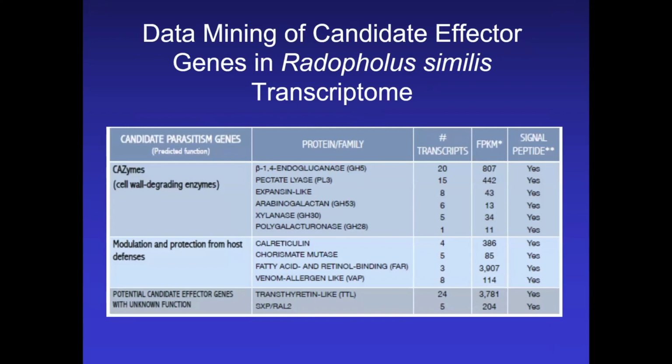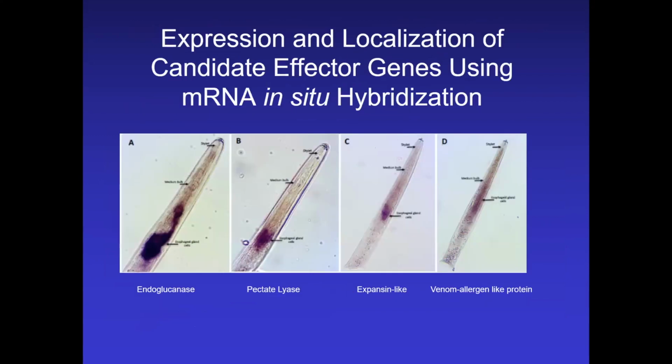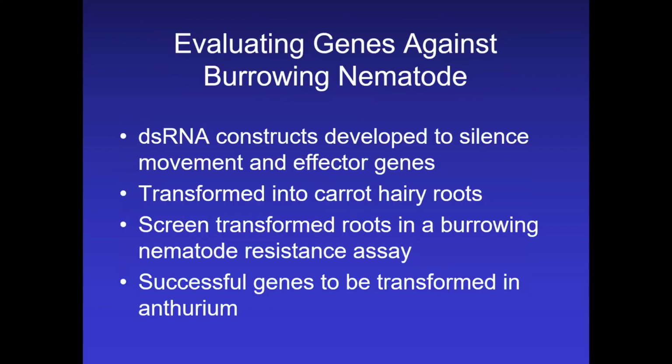So he also discovered some other parasitism genes that were responsible for modulation and protection from host defenses, and then some potential candidate effector genes with unknown function that no one had discovered yet or worked with. So that's very exciting for the future in researching that. So he took these genes, these pioneer genes that are new to everyone, and also the ones that had transcripts with similarities to other nematode parasitism genes that were located within the esophageal glands. And then he did in situ hybridization, just to make sure that he could see expression and localization of the candidate effector genes. And he did. He had very nice results from that. And with those, and also with the pioneer genes, he's done a number of different genes and confirmed them also with a molecular analysis.